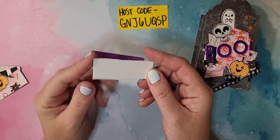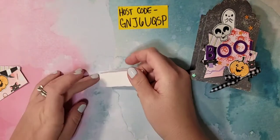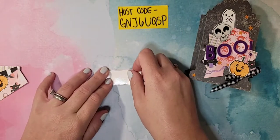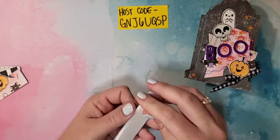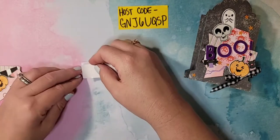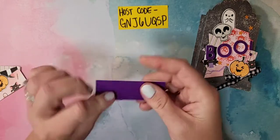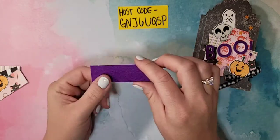And I have some foam adhesive sheets here. So I'm just going to stick that on the back of my piece of that specialty paper. And this, oh, I don't want to take the back of that off. Holy moly. Let me stick that back on. This is just probably like a 1 by 3 inch strip as well of this.